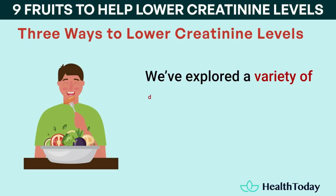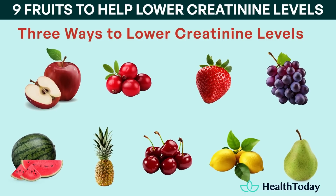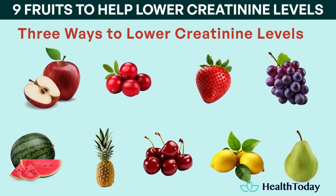We've explored a variety of delicious fruits that can be incorporated into a kidney-friendly diet. These include apples, cranberries, berries, grapes, watermelon, pineapple, cherries, lemons, and pears.